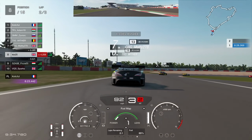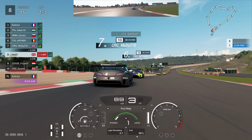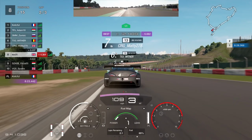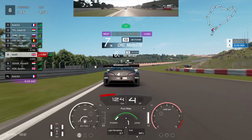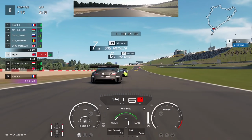So sitting behind Matty now, we've got the TX3 driver, who I'm not sure if he's just in the slipstream to P5. I think he's actually just slightly out of the slipstream, but he's driving reasonably well. He's got reasonable pace, so it's actually okay for myself sitting in P8 here.